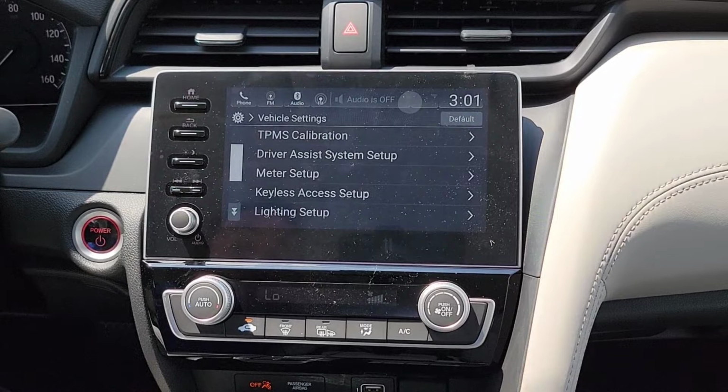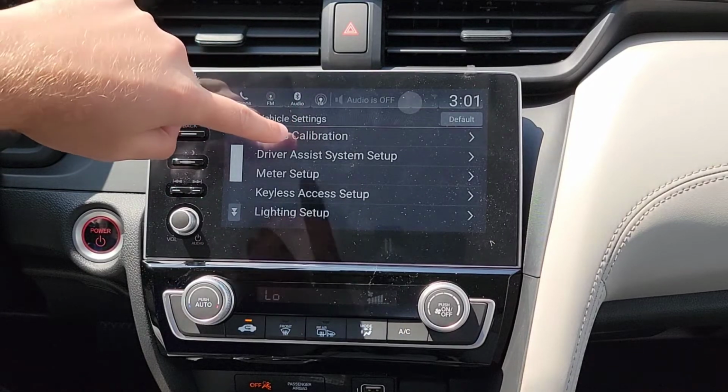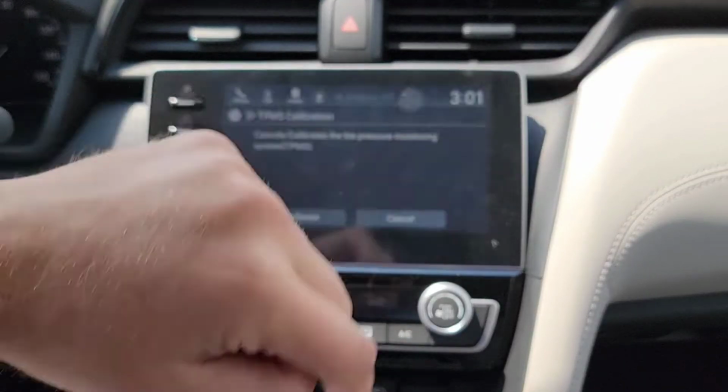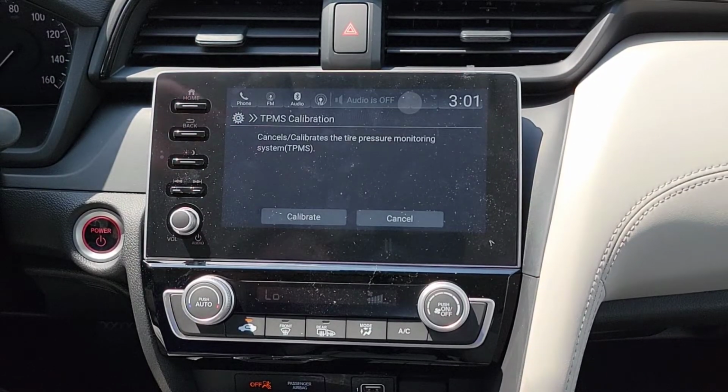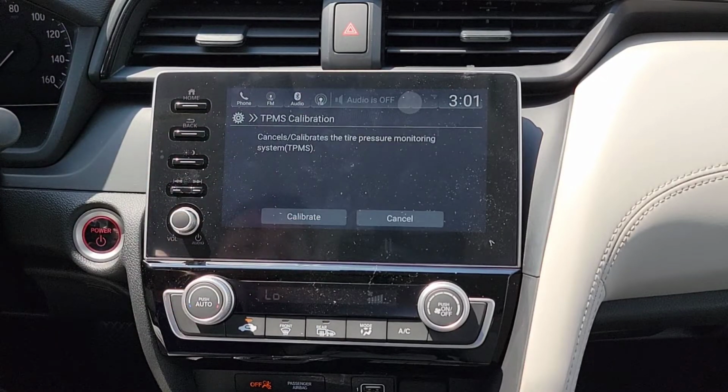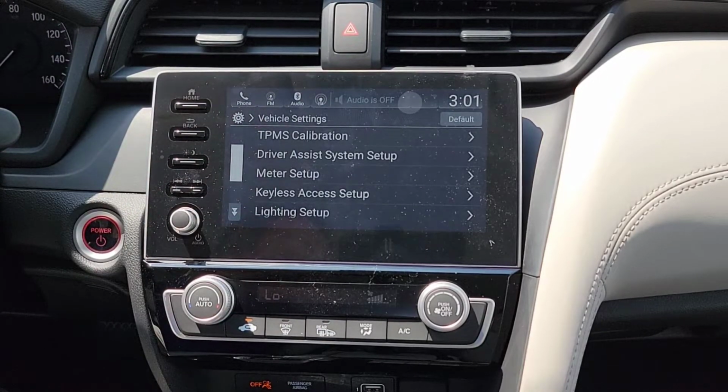So the first thing that's gonna pop up is gonna be a tire pressure monitoring system calibration. For some additional information, just check out my other video right up here. Click that, it'll take you around. It talks about the tire pressure. All right, now hit calibrate just to reset that, and then now you're set for success, all right?